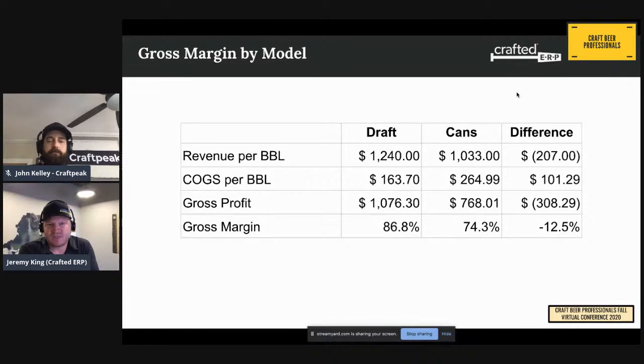Now cans, again, the revenue per barrel can vary greatly on this, but at that $100 per case in terms of selling it online, we're going to get that $10.33.